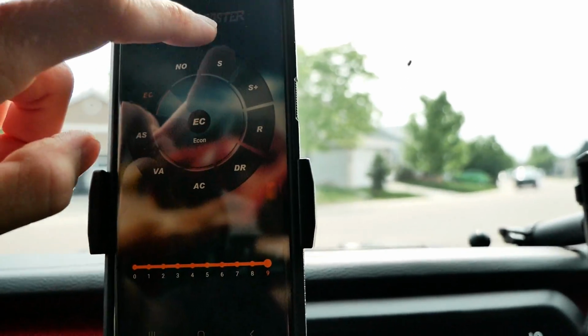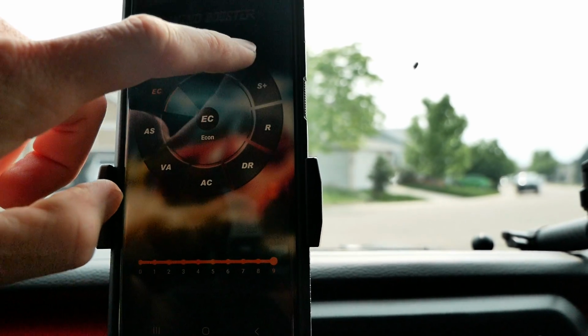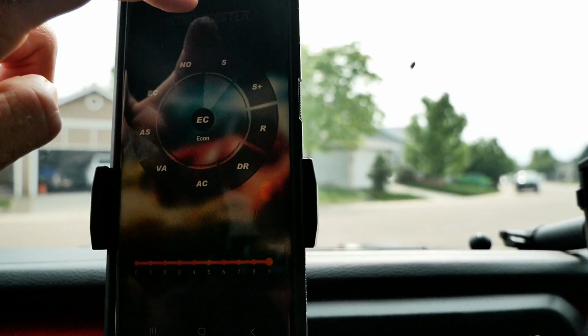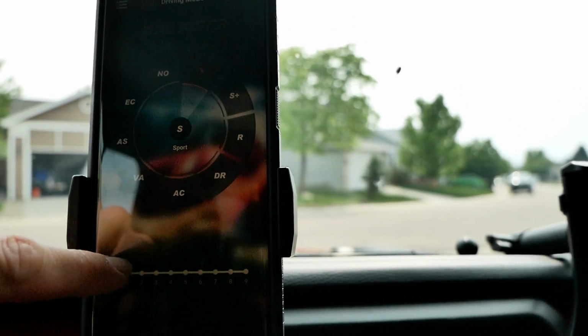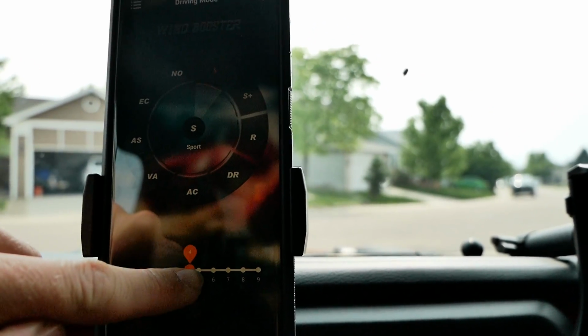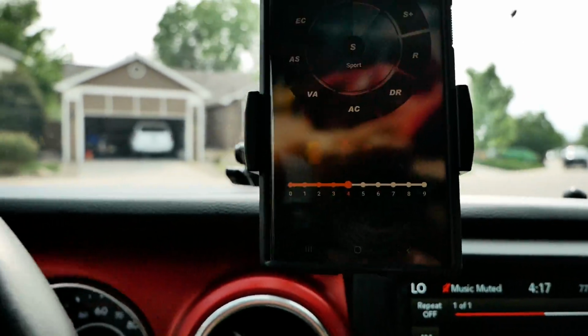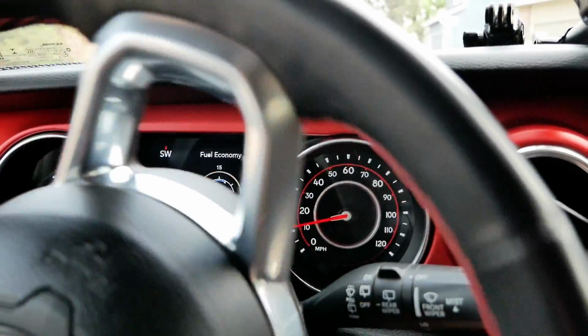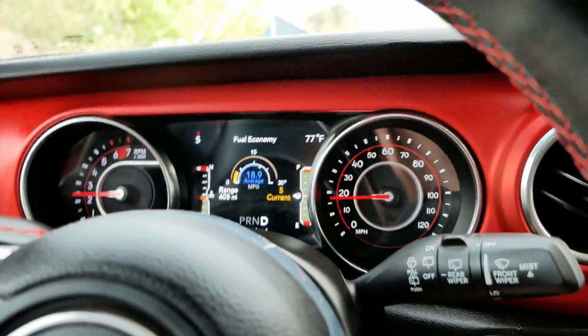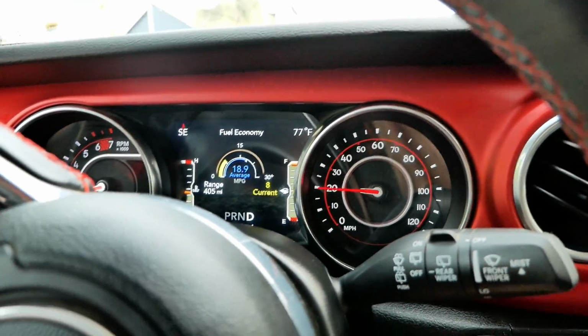Let's change this back to sport mode. Is it in sport? No, eco, sport. There we go. And we'll put it at 4, because why not? Let's see what happens, guys. Oh yeah, there's the response. Oh my goodness, it's like night and day difference. Holy cow. That's really cool.